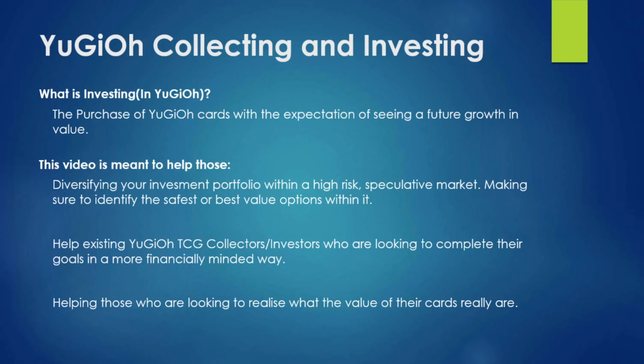So, Yu-Gi-Oh! collecting and investing. What is investing in Yu-Gi-Oh!? It's a purchase of Yu-Gi-Oh! cards with the expectation of seeing a future growth of value.